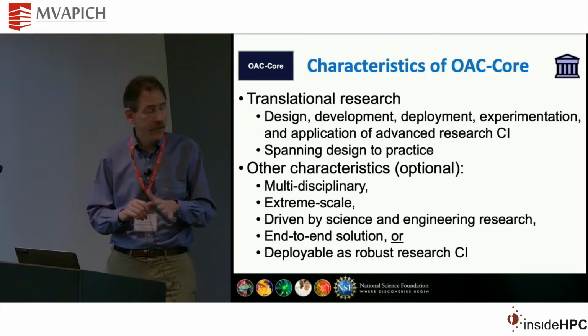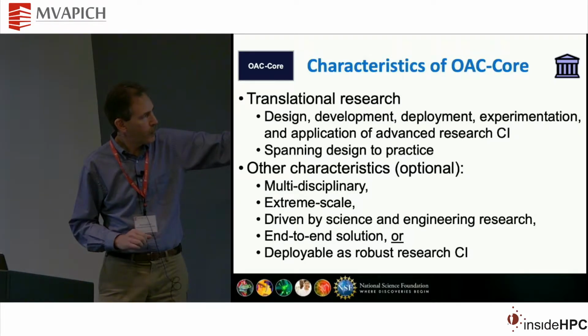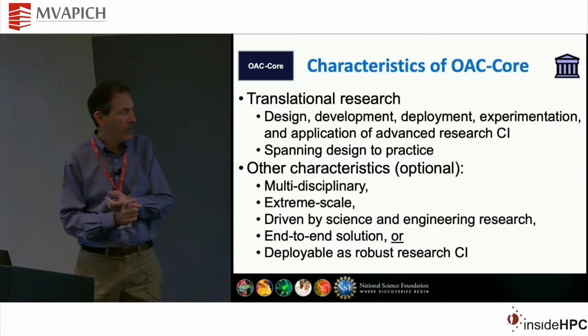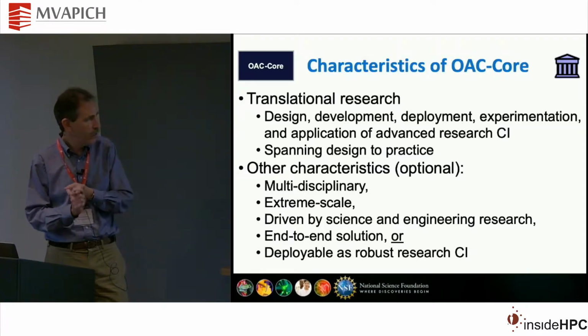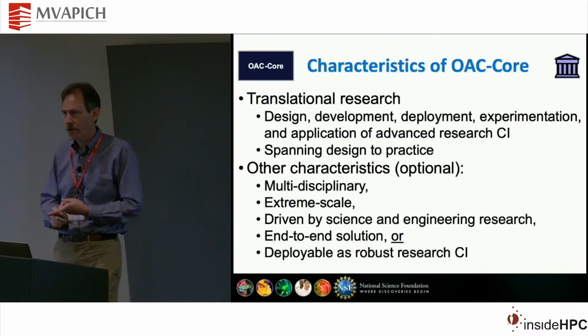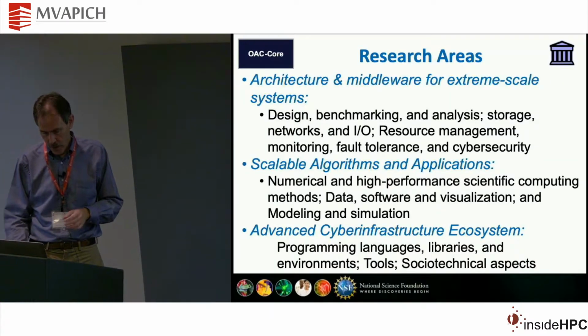So other characteristics, and when I say optional there, what it means is typically most projects have one or more of these characteristics, not all of them. They can be multidisciplinary, they can be extreme scale, so we're talking about large scale systems, driven by science and engineering research, end-to-end solutions, and/or deployable as robust research cyberinfrastructure, right? Those are typically the kinds of research that we're talking about.